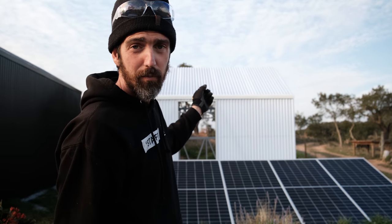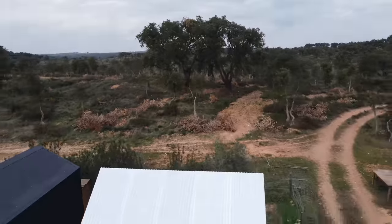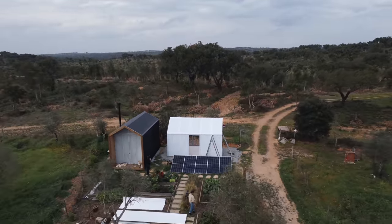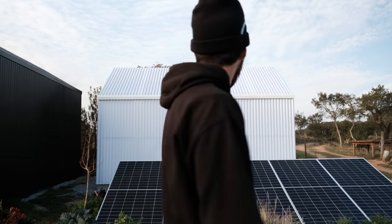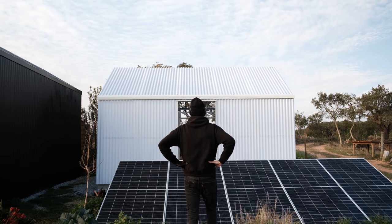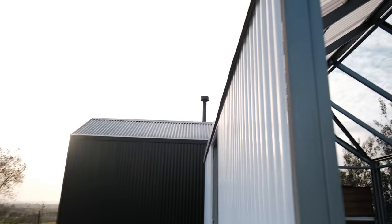Today, right now, is probably the last time that you're gonna see the white roof. So if you like it, make sure to take a screenshot, because tomorrow we have solar panels on top, hopefully. Also, I'm gonna show you how this profile works. I don't know if I'm gonna be able to.